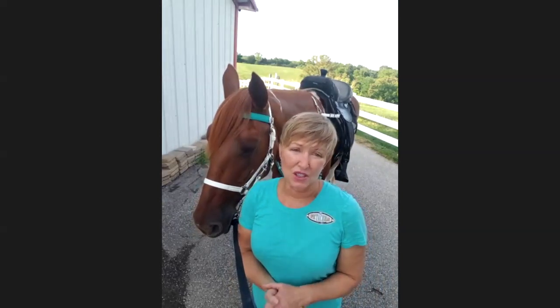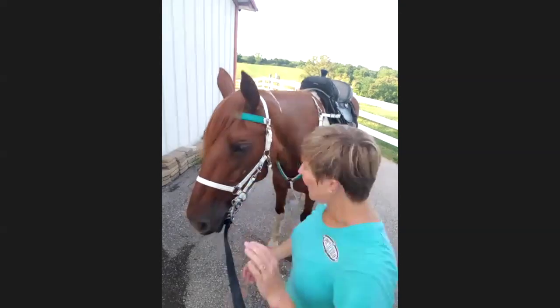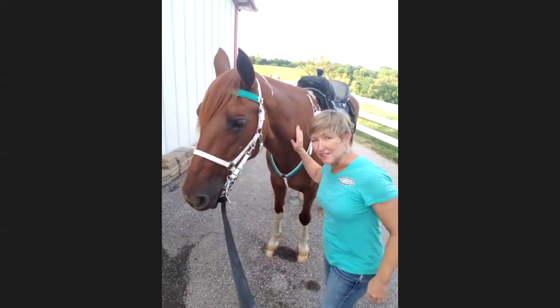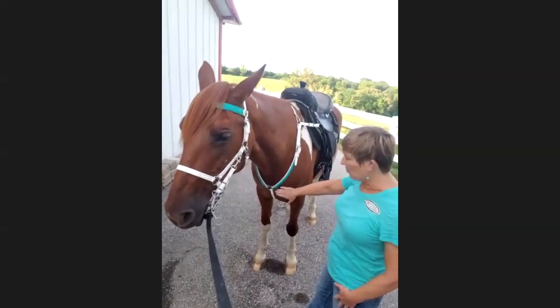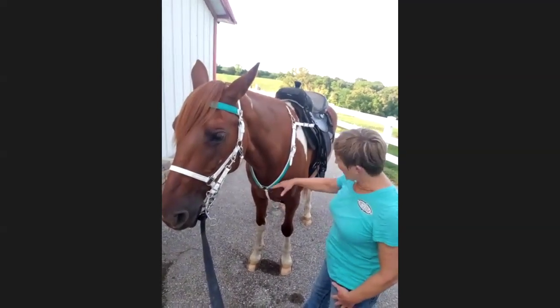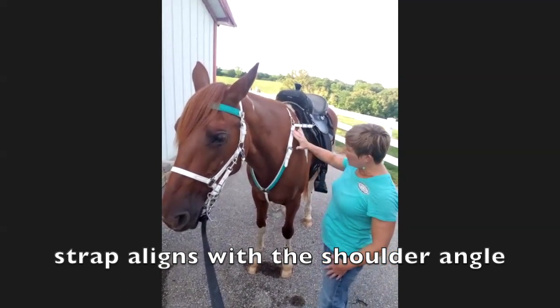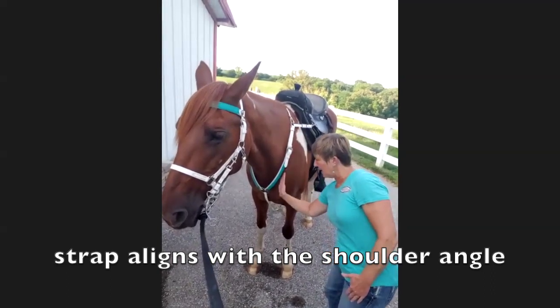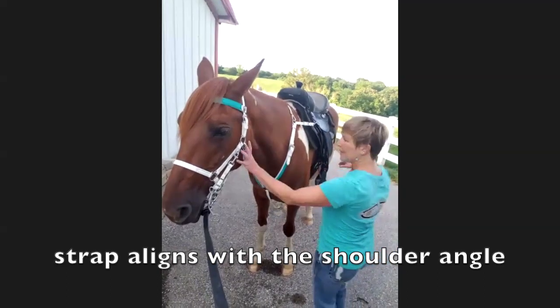Let's get into how we like a breast collar for trail to fit. First of all, the one that Sophie is wearing, are you able to see? I hope. Yep, I see it. Okay. The one Sophie is wearing is what we call a trail breast collar. And the definition of that within our company is that we want the shoulder strap to be aligned with the horse's shoulder.